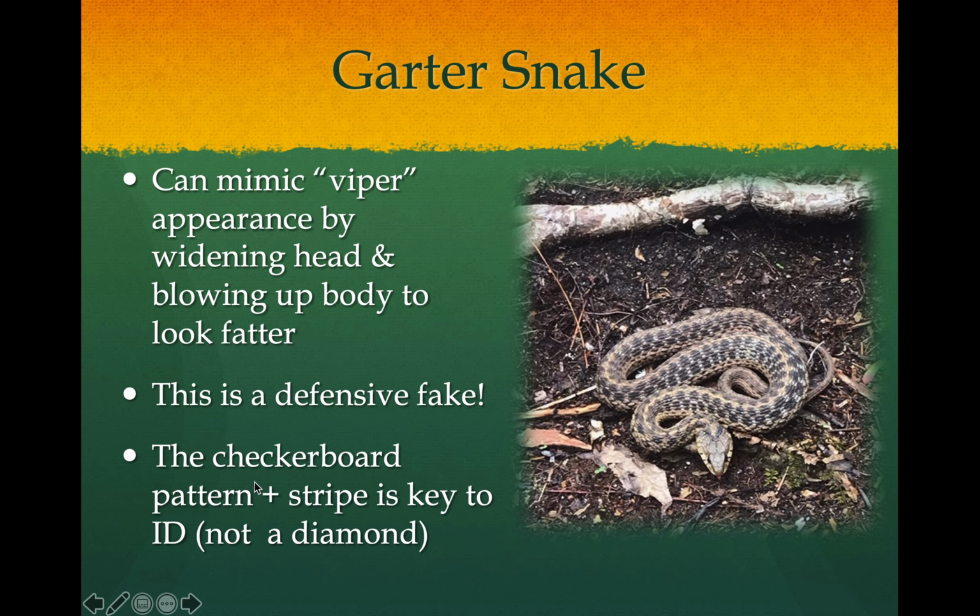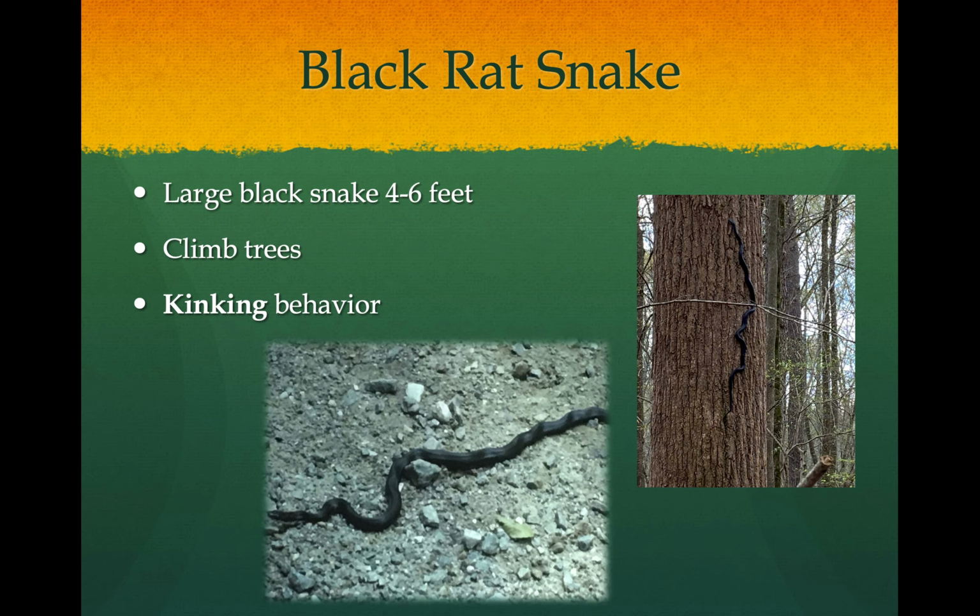For garter snakes, this checkerboard pattern that you see on their back together with this stripe going down the middle, this is just characteristic garter snake markings. But just remember, there's a lot of snakes that can do this kind of stuff to try to fool you. And again, if it's not a rattler or it's not a copperhead, it's almost for sure not poisonous anywhere in western North Carolina.